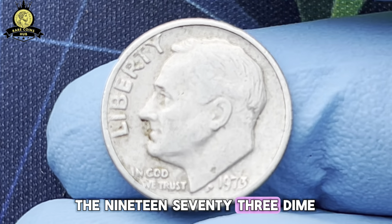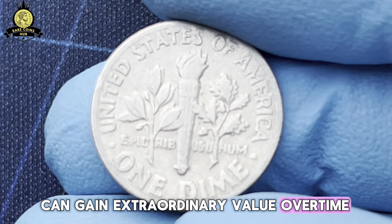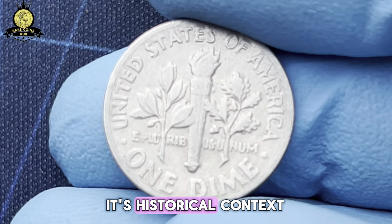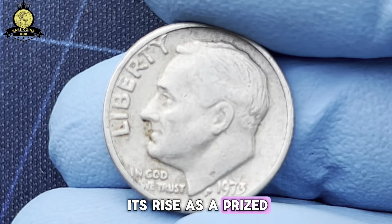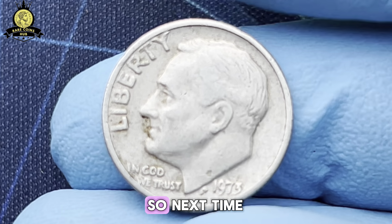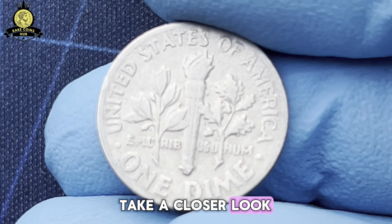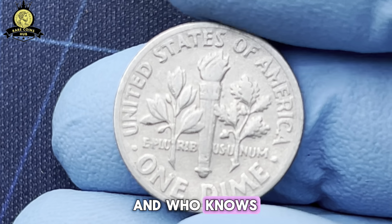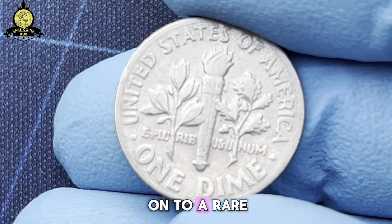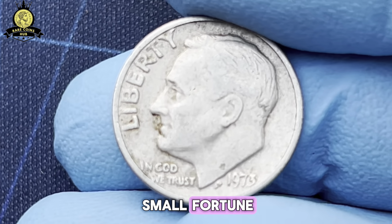The 1973 dime is a perfect example of how a seemingly ordinary coin can gain extraordinary value over time. Its historical context, combined with its design and the unique errors that have surfaced over the years, have all contributed to its rise as a prized collector's item. So, next time you find yourself holding a 1973 dime, take a closer look. It might just be worth far more than you think. And who knows? You could be holding onto a rare piece of American numismatic history, one that could one day fetch you a small fortune.